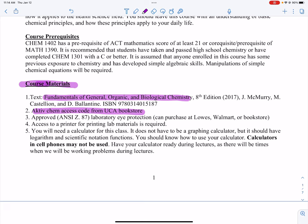And then lastly, the lab eye protection. Okay, so you need some lab goggles, not just any kind. Make sure they're the ANSI approved. Our department does sell them, and I posted a little announcement of that on our Blackboard homepage of the times and the location and the cost and everything if you need to buy some on campus.